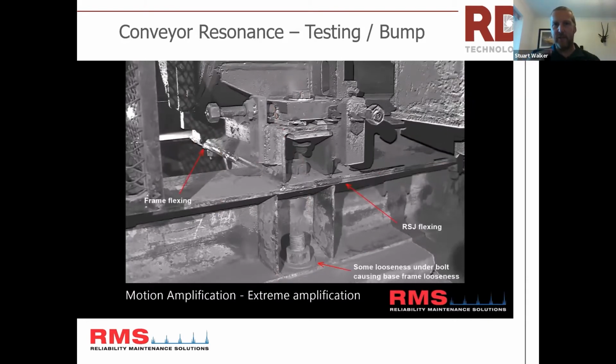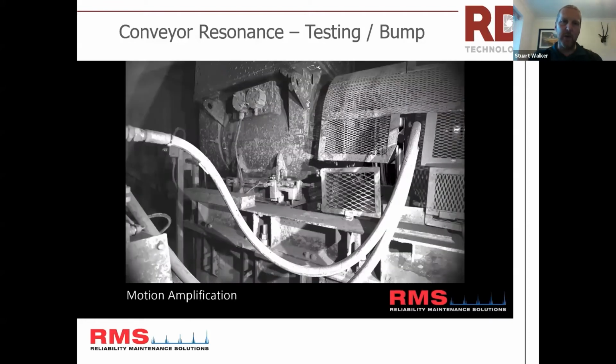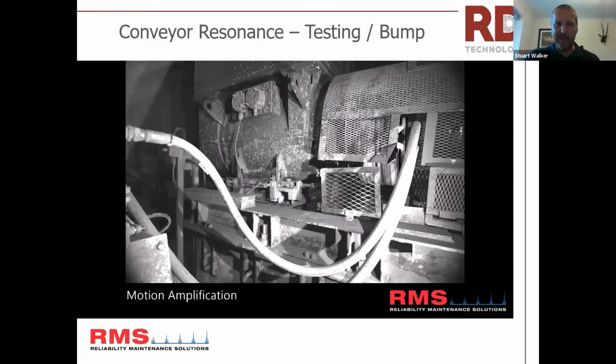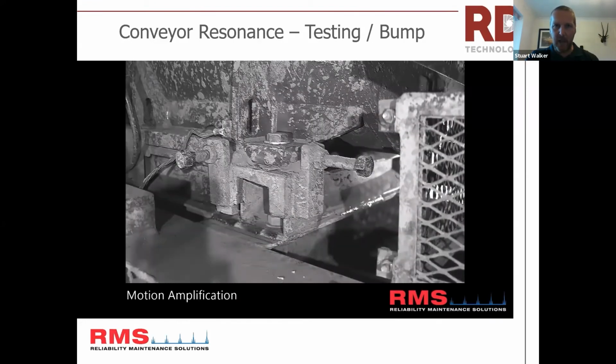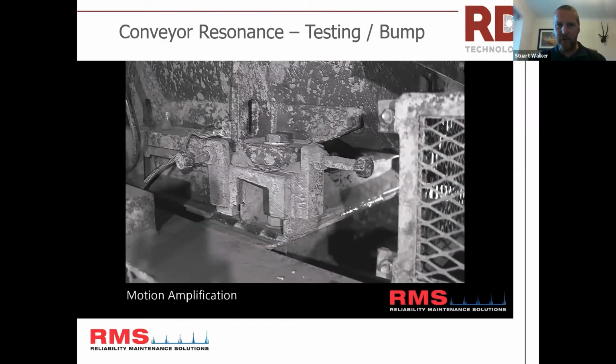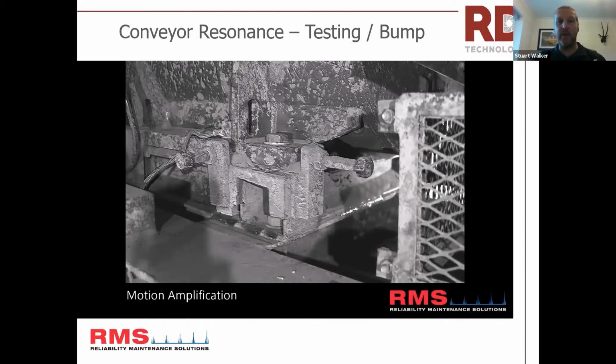So I think the force of this motor at one time literally pulled that bolt up, so that needed addressing. But you can see on the far side now, we're going to move in and look at where this motion is. We can see the main RSJ is pretty good. But when we get close up to this front foot, this is where the welds have been going. You can see why they've been going and they're going to go again.